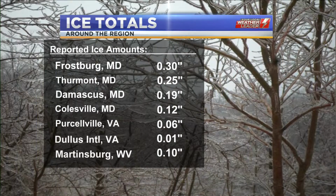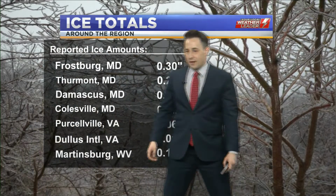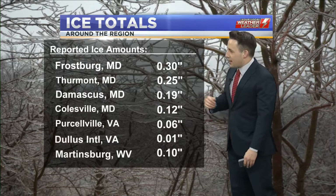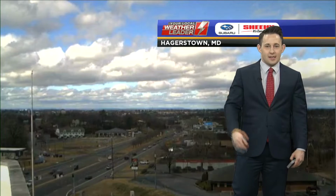And some of those ice totals from earlier on from this event, it was mostly those highest elevations that saw the highest ice totals, and then also areas more north and west got hit hard by this freezing rain. Look at Frostburg there, 0.3 inch of ice. Thermont, 0.25 inch. The South Mountain Corridor was one of those locations that were higher up that got the higher ice amounts. But as you dropped south, Colesville, a little over 0.1 inch. Percival, just 0.06, and then all the way down to the Dulles International Airport, barely a glaze of ice. So there's that general trend you saw. The more south you went, the less ice there was.